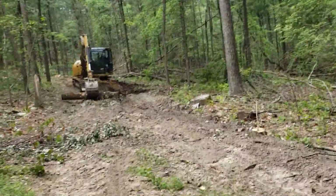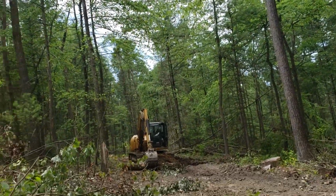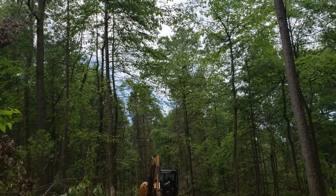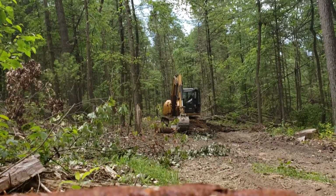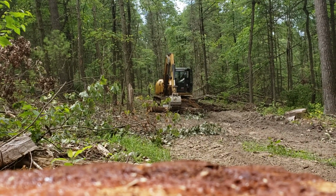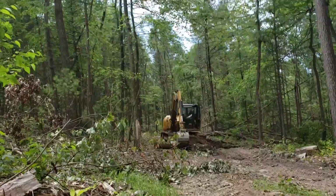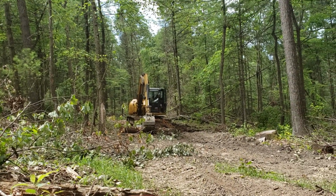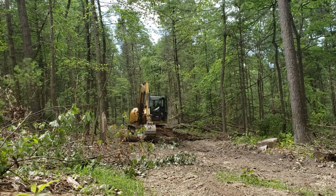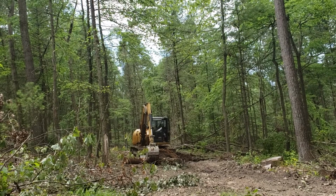That is an impressive little beast as well. I really like this little machine. See if we can get a video of it. There we go.